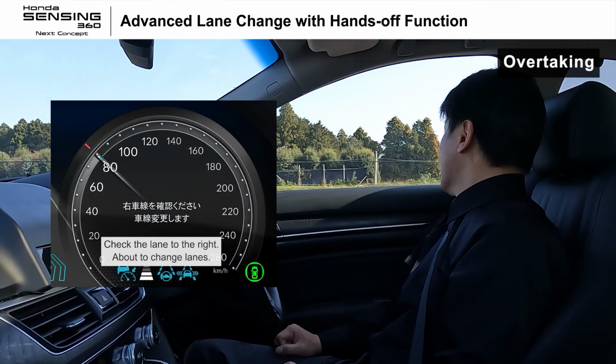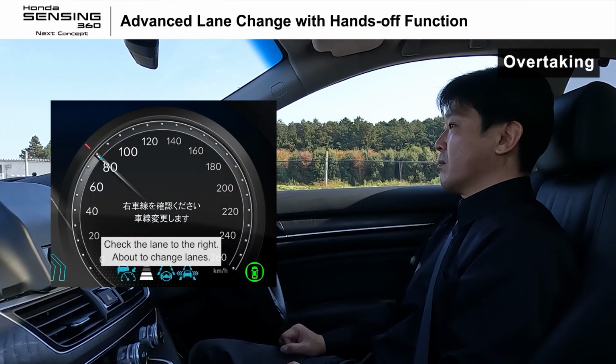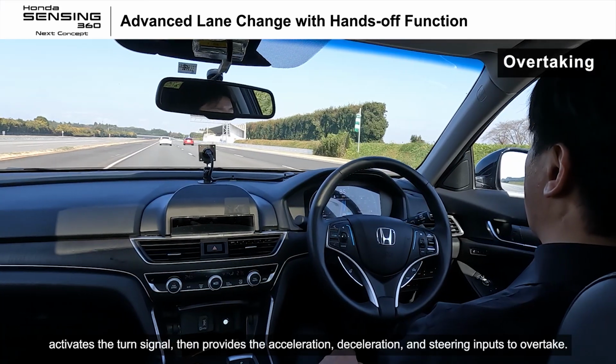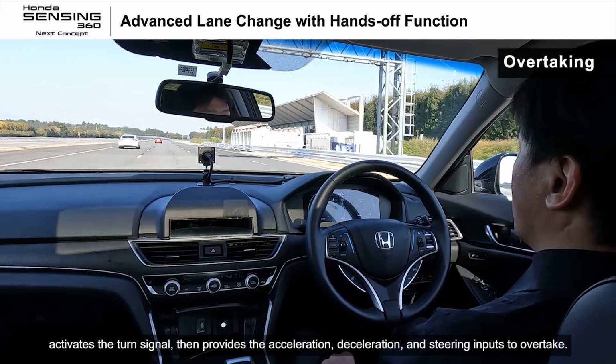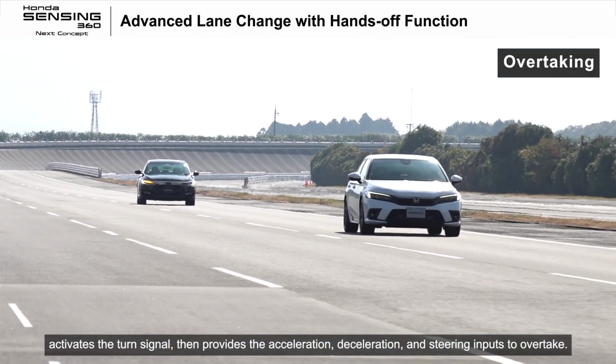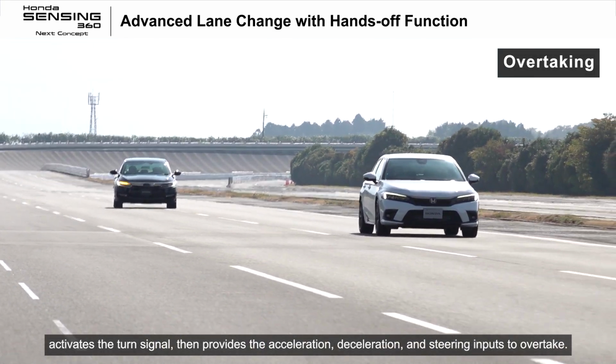Please check the right lane. Changing lanes. The system activates the turn signal, then provides the acceleration, deceleration, and steering inputs to overtake.